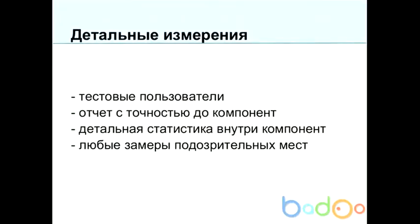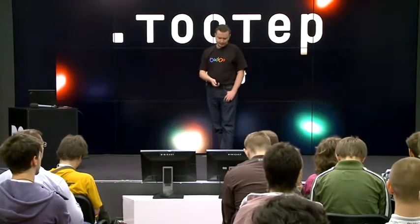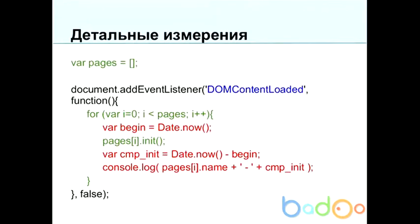Because we have a lot of general data, we cannot measure by components from all users. We make these measurements on some test users, on staging. We can make reports for the component. We can add the dimensions that we want. Then, same graph. In the first type of presentation I was speaking about the big pink square, the initialization of the whole application. Right now we're going to speak about the small squares. How can we change the initialization time for specific components?